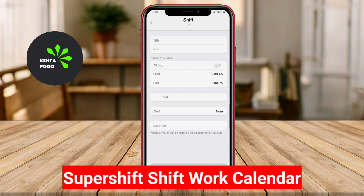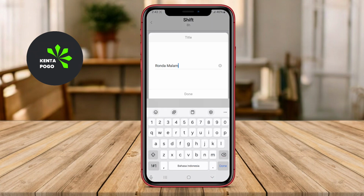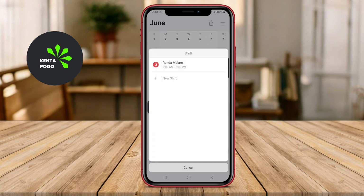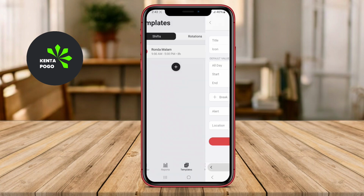Supershift Shift Work Calendar. Supershift Shift Work Calendar is a powerful tool tailored for shift workers seeking a versatile and flexible scheduling solution. The app allows users to create customizable shift patterns, accommodating various work schedules. It features a user-friendly interface that lets users quickly view their shifts in a calendar format.